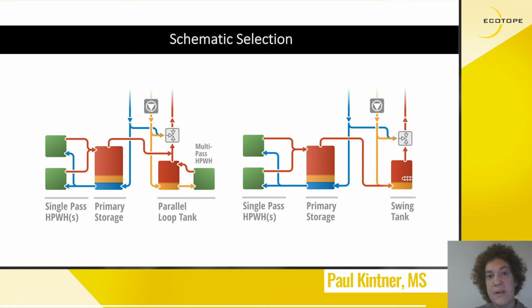The other schematic is a swing tank, where the temperature maintenance load is covered by an electric resistance heater and the primary heat pump water heaters. When a domestic hot water draw occurs, hot water is taken from the primary storage to feed the swing tank, which makes up some of the temperature maintenance load. Some preliminary studies suggest that about 50% of the temperature maintenance load can be covered by the primary heat pump water heaters for an average market rate building.